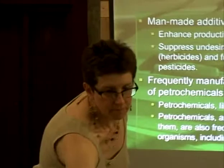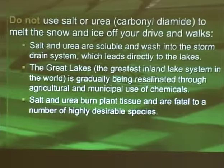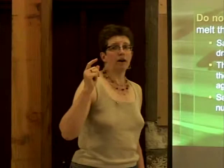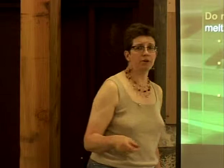Snow, don't use salt or urea. It goes right into your water sources. I know you've gone on the freeway system. Have you checked out the overpasses lately on I-75? Okay, the breakdown of our infrastructure, especially our road infrastructure, a lot of it has to do with our use of salt. Why do we use salt? It's cheap. Well, it's cheap up front. It's not cheap in the long run. It's very expensive because we're not factoring in the cost of the infrastructure that's affected by it negatively, okay?